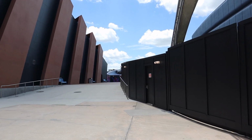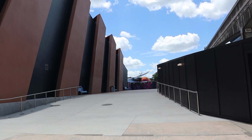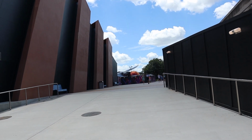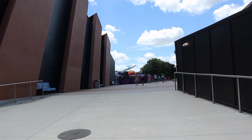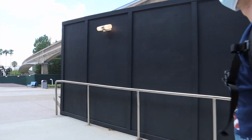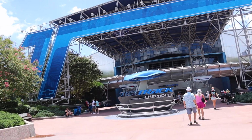I hear Test Track. I see Mission Space. I see a wall of Incredibles. Maybe it's Guardians of the Galaxy, so I see a sign that says Guardians of the Galaxy over there at the building out here. Yeah, it is here. There's walls just all around. I'm kind of sad with how Epcot is looking right now. Time to head on this beauty.